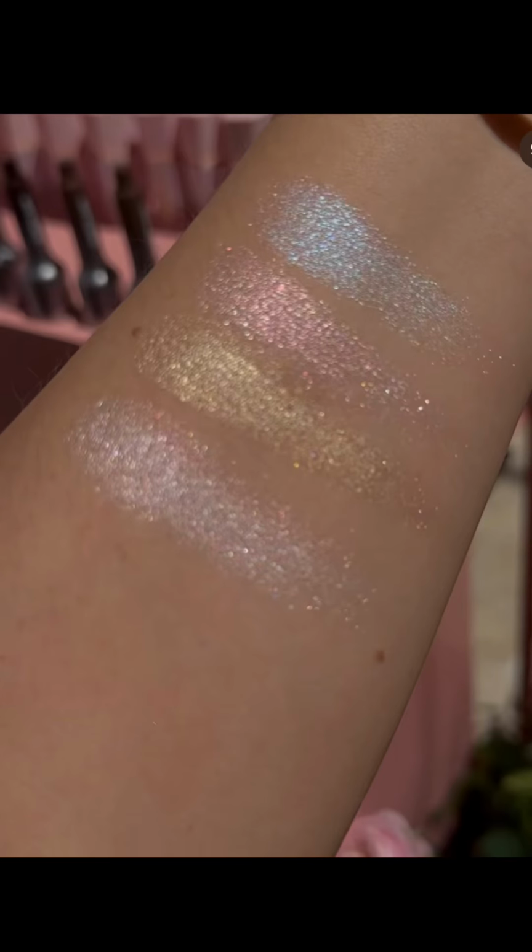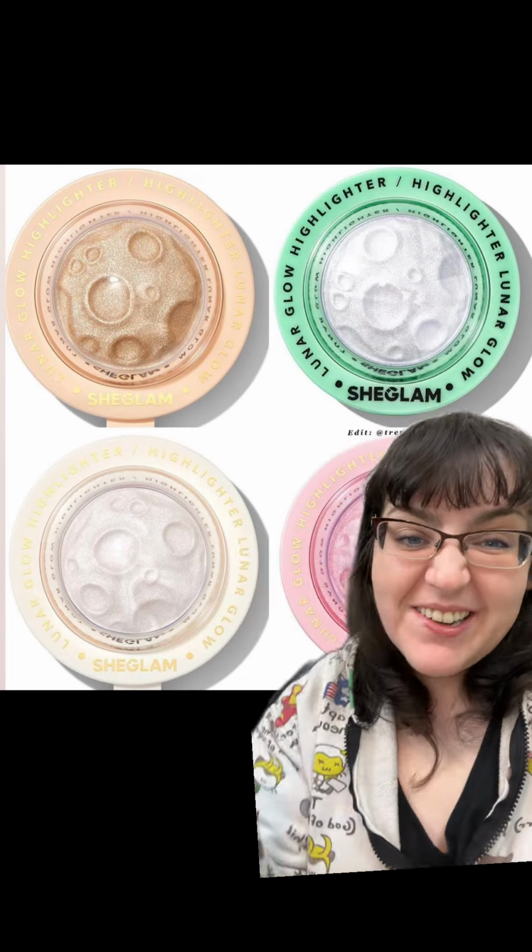Obviously you can have a baked product like that and use that all over if you want. It looks beautiful on the eye, but it also looks really, really pretty as a powder highlighter as well. And TrendMood also showed these swatches, and they looked really, really pretty in the light. I never actually ended up getting the Neutron Star one. It was all over my FYP page. And there comes a point where if I see something too often, I'm like, no, I'm not getting this. But also, I knew I could dupe it from my existing collection.